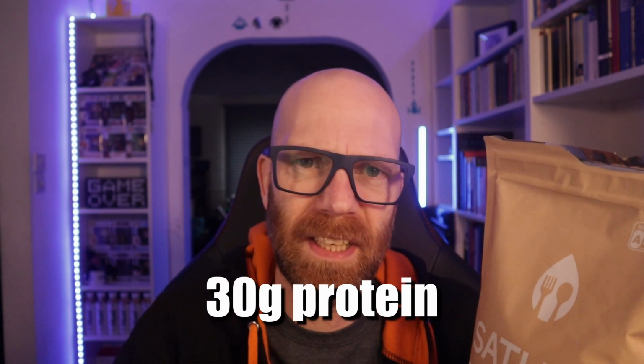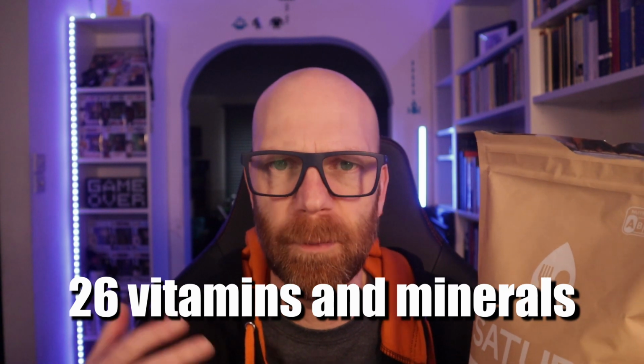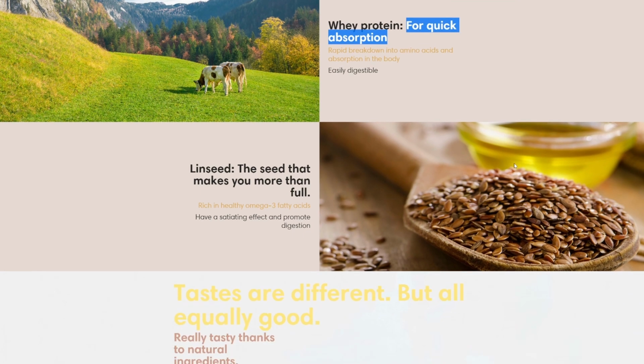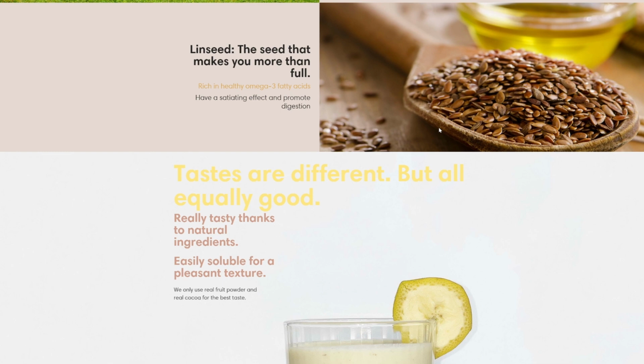In terms of the whey version, it's very similar in that you're getting 30 grams of protein, your complex carbohydrates, all your 26 essential vitamins and minerals, and as I said, they claim it keeps you satiated for up to 5 hours. As mentioned, whey protein is great for quick absorption because it's an animal protein, so you have rapid breakdown into amino acids, which are then absorbed by the body really quickly. And you have the linseed oil that is rich in healthy omega-3 fatty acids.